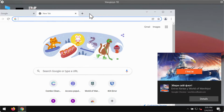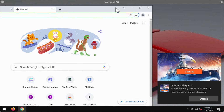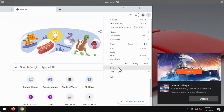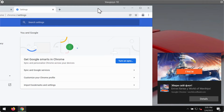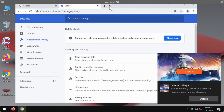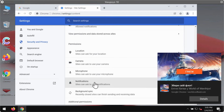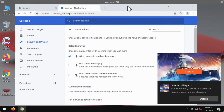So you should definitely fix these issues and remove these ads. After the Allow button was mistakenly clicked, these ads will be even more multiple. So to fix the issue, go to the menu, go to Settings, go to Security and Privacy, click on Site Settings, scroll down to Permissions, choose Notifications.